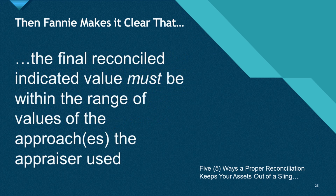The final reconciled value must be within the range of the values of the approaches used. Now, what this means is, if you use only the sales comparison approach, the final value must be within the ranges of the adjusted comparable sales. If it falls outside of those ranges, then with Fannie Mae and probably USPAP, there is a problem that is going to have to be handled.